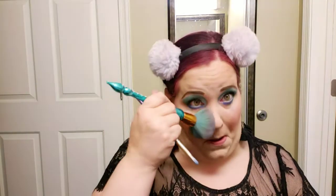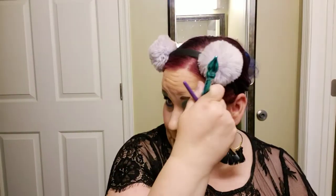Alright, I made it work. I have a lot of fallout from it though. And my palette, see all that dust that kicks up in that palette, or in that shade? Not my favorite thing. Okay, so now I'm going to take the Linda Hallberg palette again, and I'm going to take that silvery shade and I'm just going to put that in the inner corner.